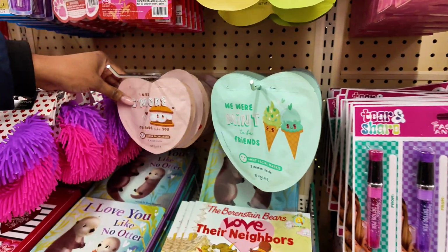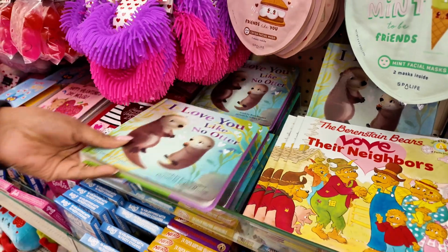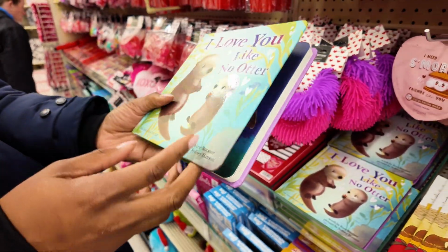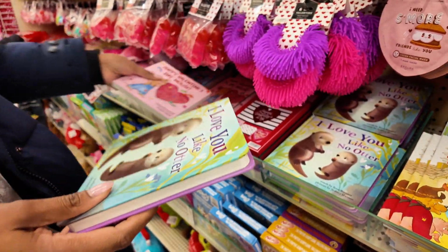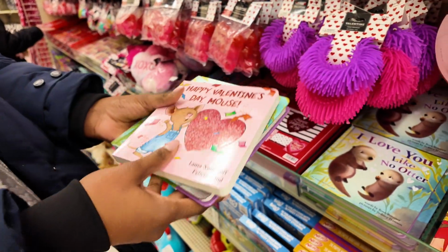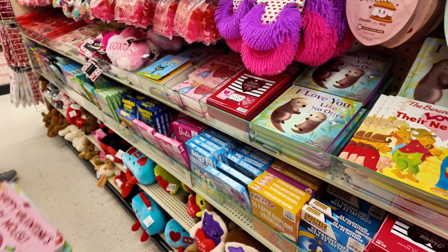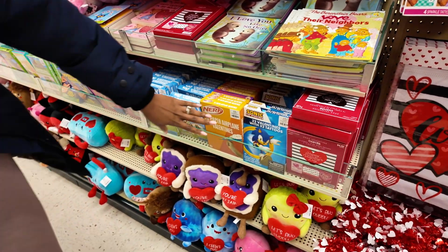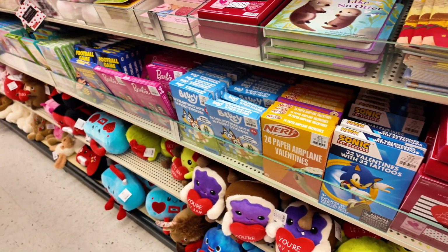They have masks, they have books. Oh, I think I'm gonna get this book. Love You Like No Otter. That is very cute. Happy Valentine's Day, Mouse. And these books are $7.99 plus 40% off. Very cute. And then they have all the different Valentine's Day card exchanges.